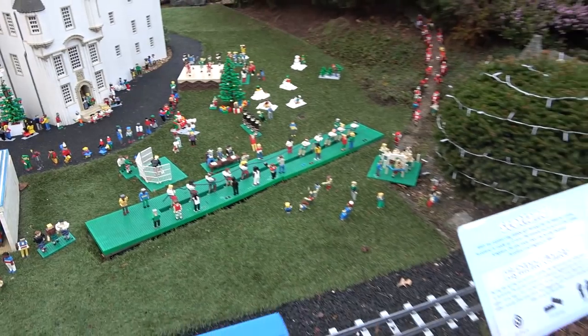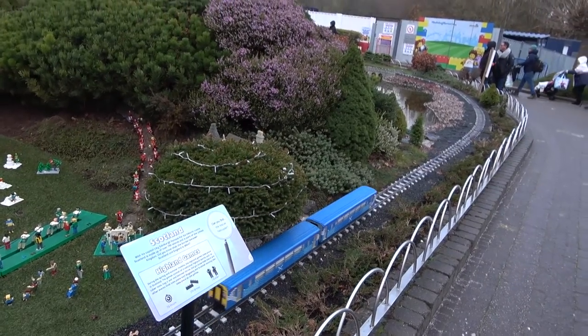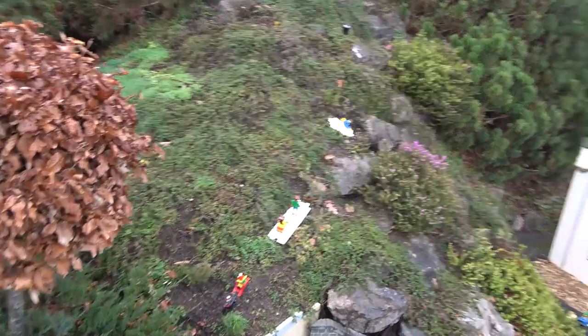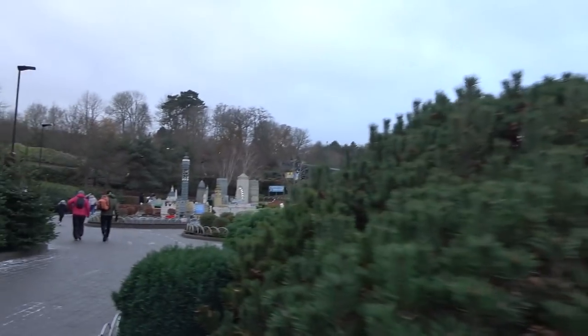Here comes one of the trains coming by. Of course, the renovation continues. They've been restoring it for nearly a year now. And every time you come here, there's so many new things to see and different changes. Oh, look at them up there as well, on some skis and also sledging down. Oh, there we go, they're giving a wreath out. Oh, there's loads of stuff for Christmas.